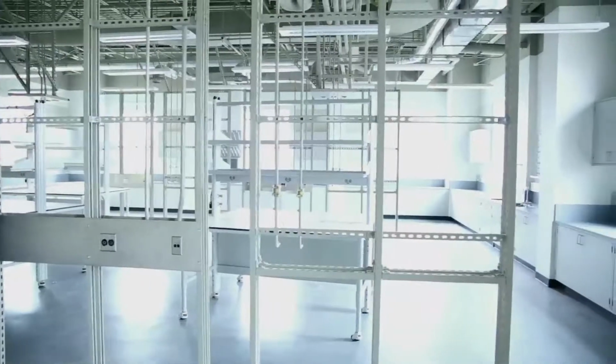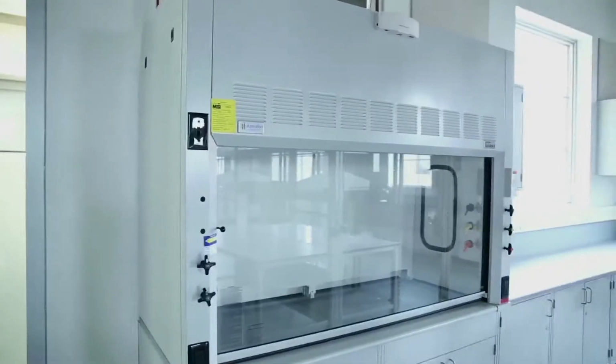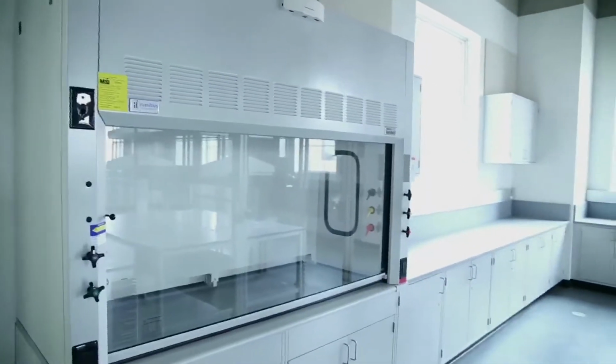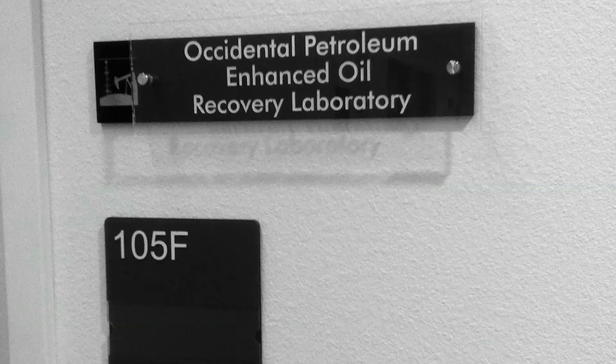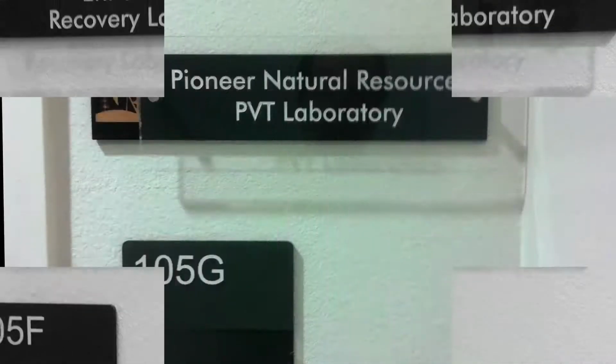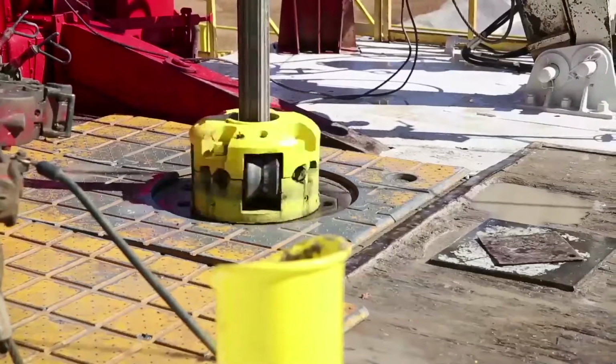This is a unique lab. This is what we call our visualization lab, which we don't have anything like right now. The idea here is to build experiments, models, etc. that'll help the students visualize what we're teaching them. Then there are the Occidental Petroleum Enhanced Oil Recovery Laboratory and the Pioneer Natural Resources PVT Laboratory. Research done in these two labs will help enhance and extend oil well productivity.